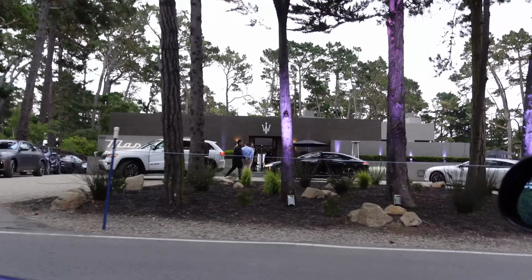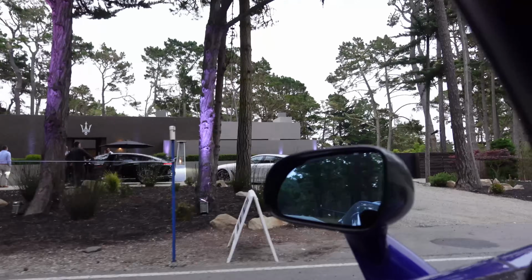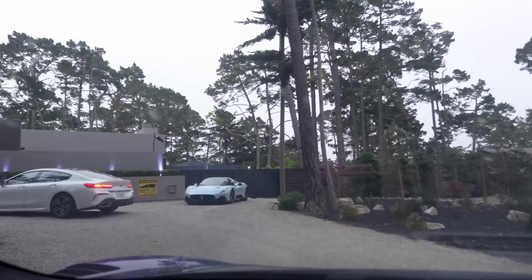We are headed to a Maserati party. All right, pulling up to the Maserati event. Nice MC20 parked out front. Check out the entrance to this house.